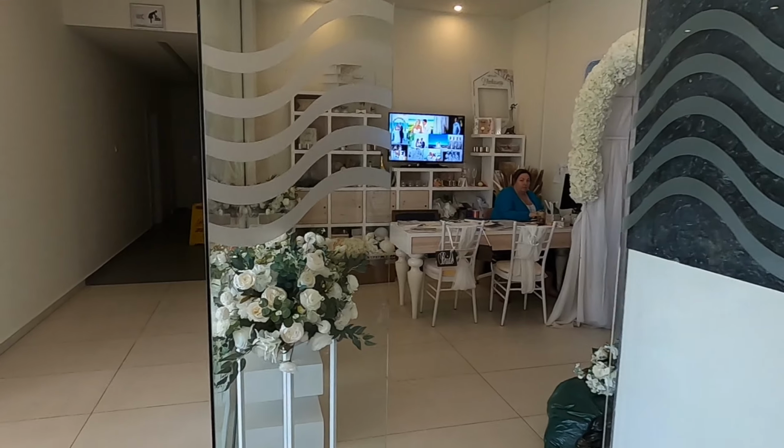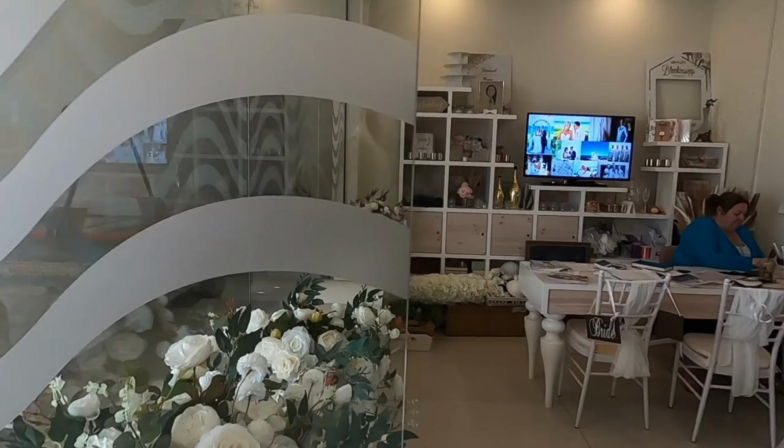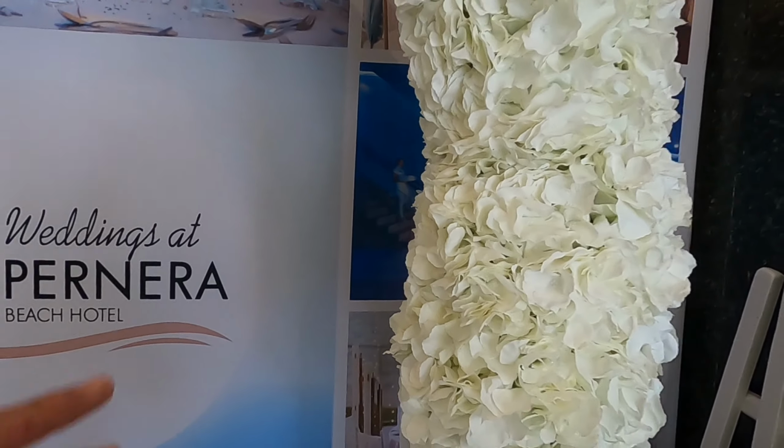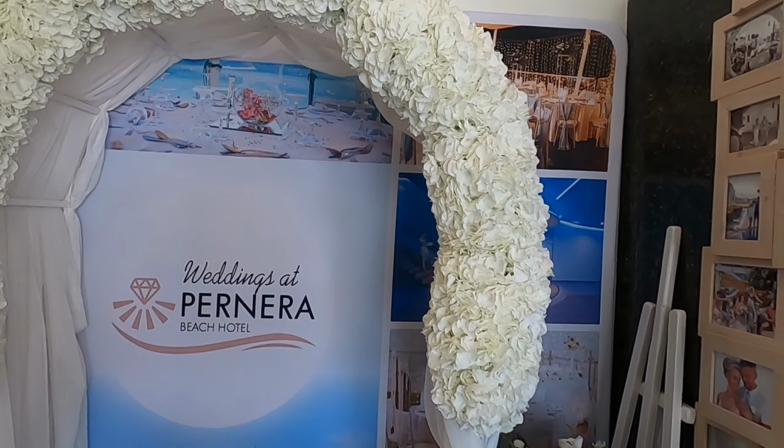Oh, look, there's a wedding place. There's a lady organises the weddings. Look at these lovely flowers. And this is where all the weddings are going to go on. And there's a wedding organiser here, sorting everything out for your wedding day. There we are, look. What a marvellous little office you can come in. Oh, look at the arch. There's the arch you put out for you. Are these real flowers? No, they're not. They're silk flowers. Look at that. So they go out, so they look lovely and fresh.